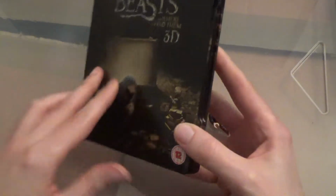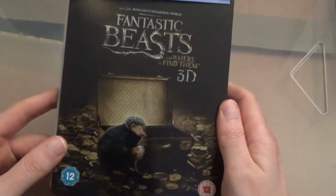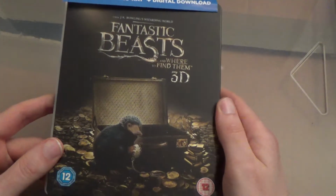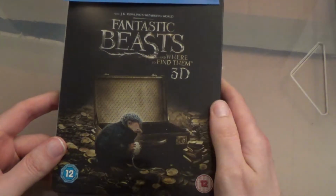So, really nice looking steelbook. It's got that sort of matte finish but glossy where the coins and the egg is that the niffler's holding.